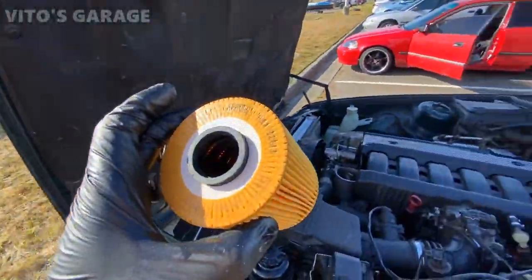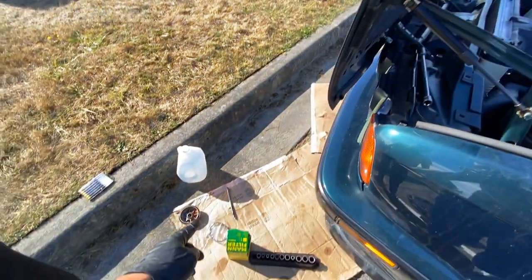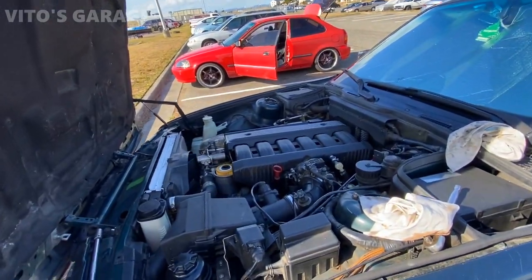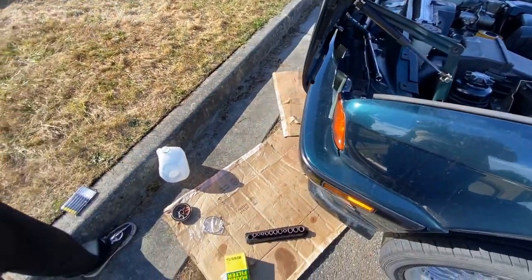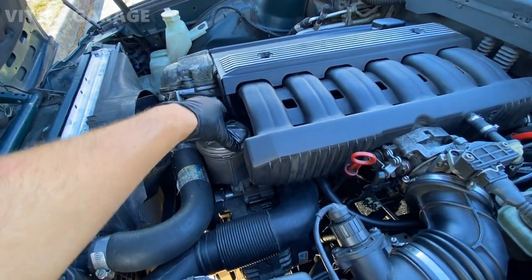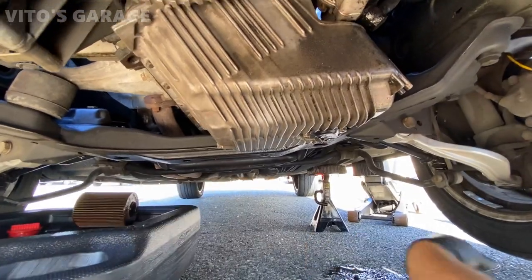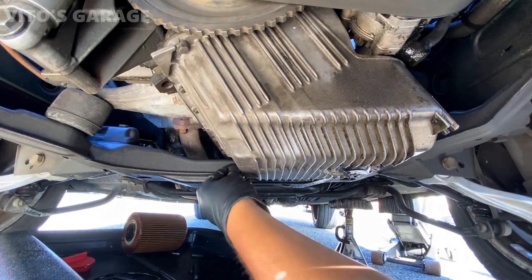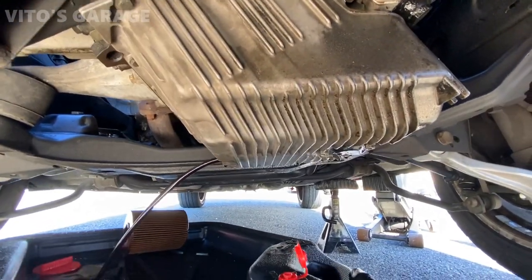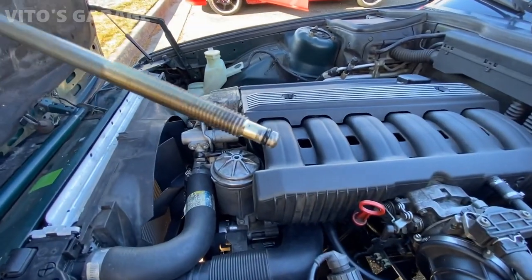So we got a new filter, installing it right now. Like so. And then we're gonna change those O-rings on the bolt and on the cap itself and reinstall it. And then later, in like a couple minutes, we're gonna start draining the oil. We've got a new O-ring on this bad boy. Let her drain. O-ring on this guy as well.